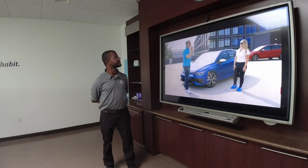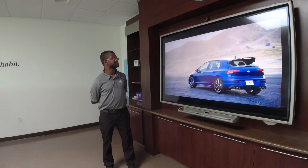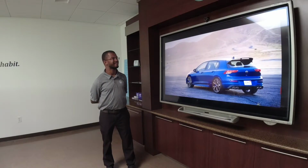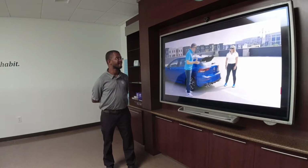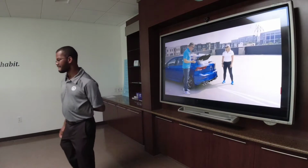Now, one of the things I loved about the Mk7 R was it also had an aggressive rear. Yes. This one takes it up a notch, right? Yeah, it definitely does. Let's go take a look at it. Take a look at the back. More aggressive than a GTI. One of my favorite parts of the Golf 7 R is the rear, the quad exhaust pipe. Yeah, I love the differentiation of it too. And this one has got even more aggressive.